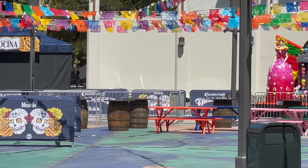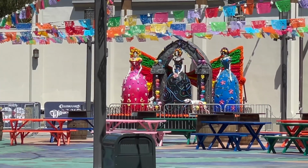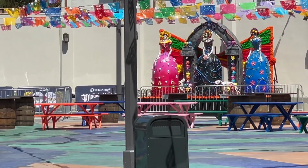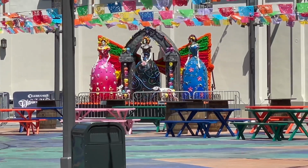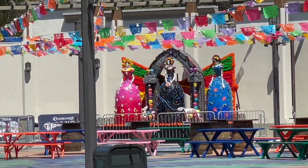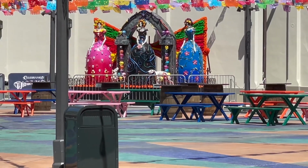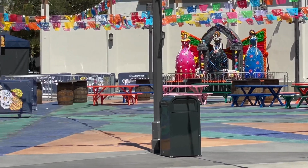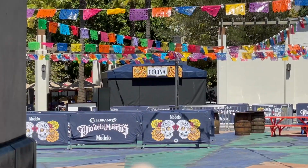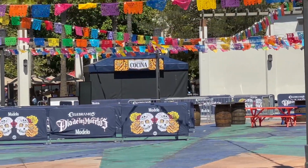So a really cool new thing this year is they're gonna have maybe a little stage show here. This is celebrating Dia de los Muertos. I can never say that correctly, but the Day of the Dead. And for the first time ever, we're gonna have a little festival here in the festival plaza. So you'll maybe get to watch a stage show potentially right there, unless those are just props. But they'll have a place to eat, and even some food and beverages if you wrap around this area.